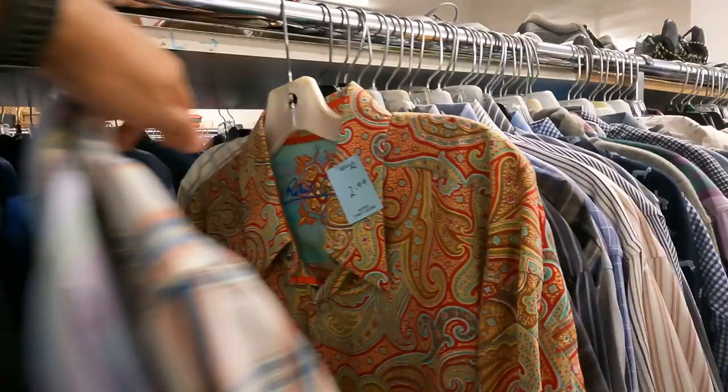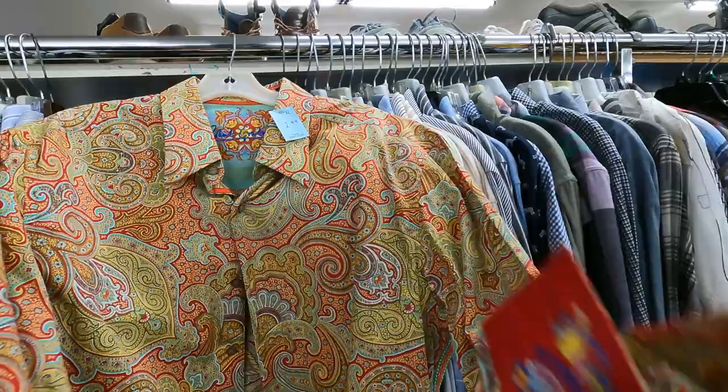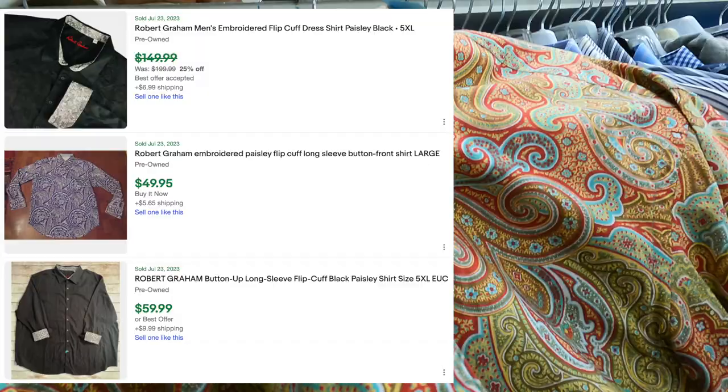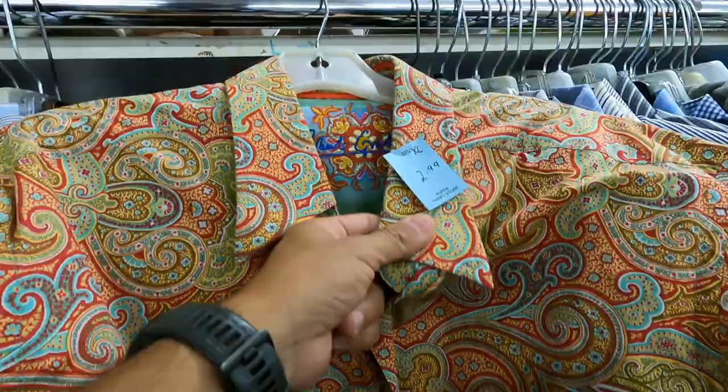Here's a brand I avoided for a long time, but I'm not sure why. The colors aren't my thing and the designs aren't my thing, but people love them. So it's got cool buttons, it's got the paisley, it's got this cool embroidery, and it's $3. Gotta get that.